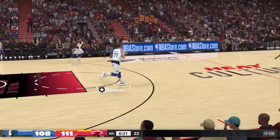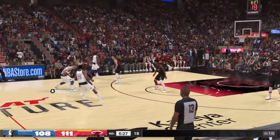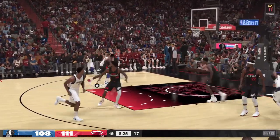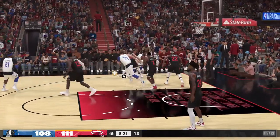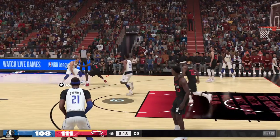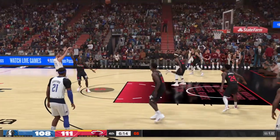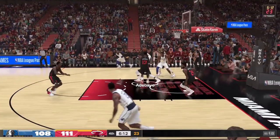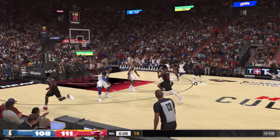Here's Doncic. Still anybody's game at this point. And no question, this is when you really have to have trust on the floor with each possession. Outside Irving. Back to Doncic. Jones sets the pick for Doncic. Pulls it up. Miami grabs the miss. Adebayo's got rebound number 12 here already in the game.